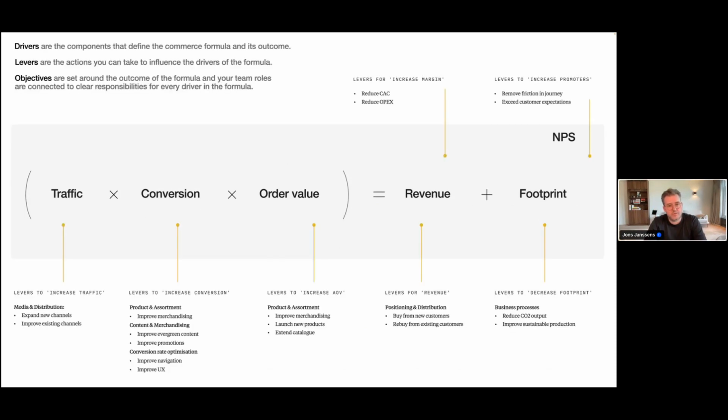So if you look at these drivers, and these letters are a bit small, but again, these slides are also going to be shared later. The drivers are the components that define the commerce formula and its outcome. And the question is, how do you influence those drivers? That's what the levers are for. So those are specific actions that you can take to influence those drivers. So for example, traffic is mainly categorized around media and distribution, right? So that would be around expanding to new channels, improving existing channels. Or increasing AOV has a lot to do with the product and the assortment. So improving your merchandising, for example.